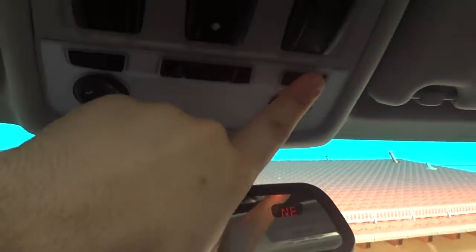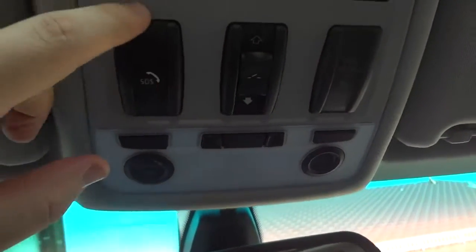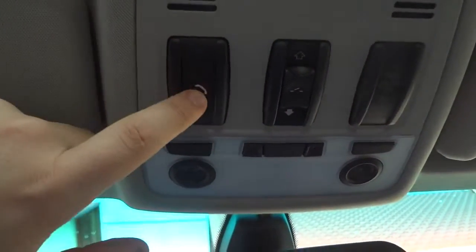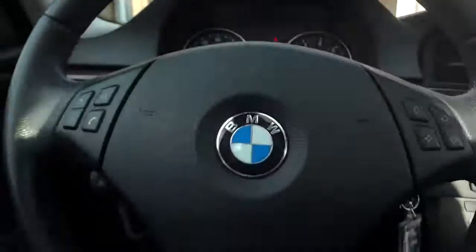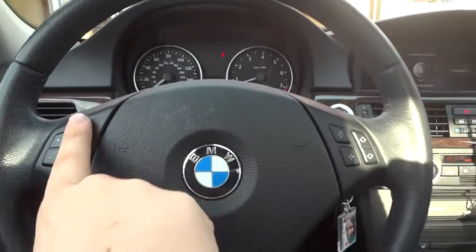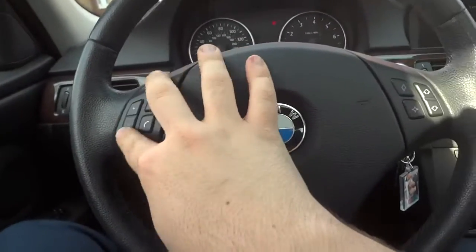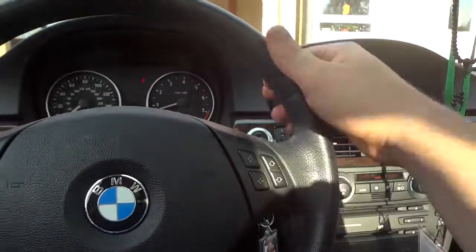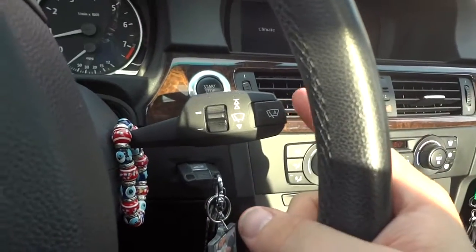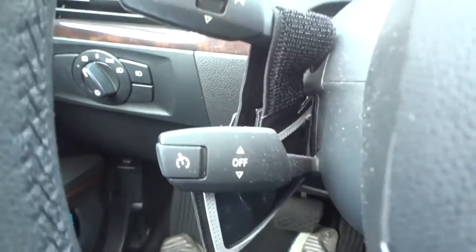Reading lights. Here's your passenger airbag off. And your emergency calling. Right here is your multifunction steering wheel with your hands-free Bluetooth and radio controls, volume, and channels. Right here is your wiper controls, automatic wipers right there. Cruise control right down there.